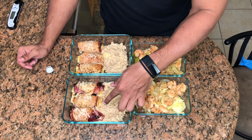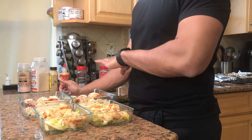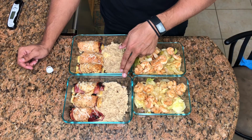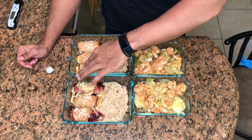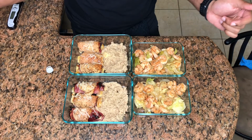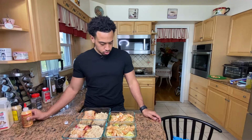This is just chicken cordon bleu. It has ham and Swiss rolled up, and the chicken has a mustard binder. The cauliflower mash does have some heavy cream, butter, and some of the cheese and Parmesan that fell from this. And now here is just shrimp in some Togarashi. What's this thing right here? Hot sauce, Japanese hot sauce, with some cabbage and onions.